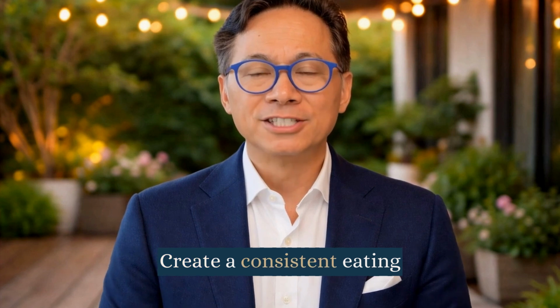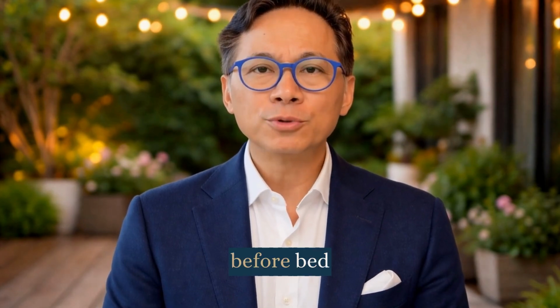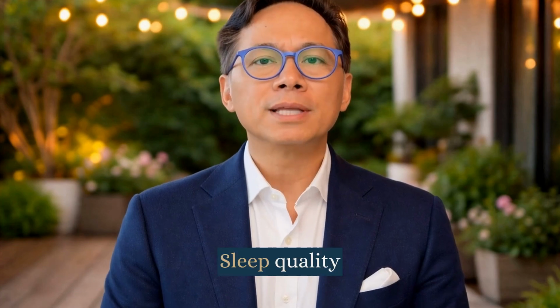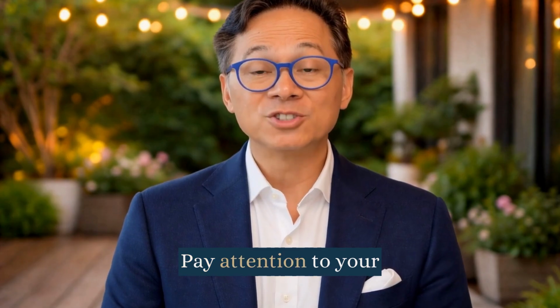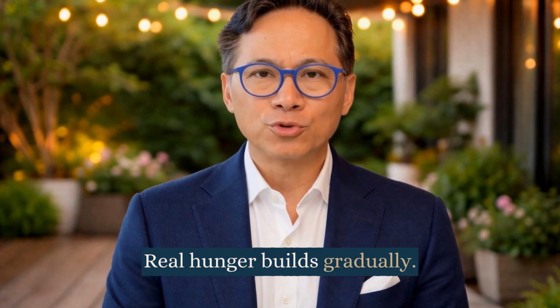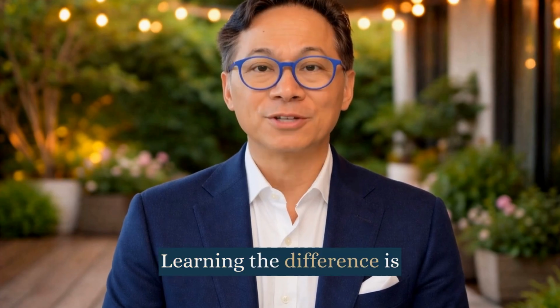3. Create a consistent eating window. For example, eat between 10 a.m. and 6 p.m. This gives you a 16-hour overnight fast. 4. Stop eating 2-3 hours before bed. This improves sleep quality, hormonal balance, overnight fat burning. 5. Pay attention to your hunger signals. Real hunger builds gradually. Cravings are often driven by blood sugar fluctuations. Learning the difference is key.